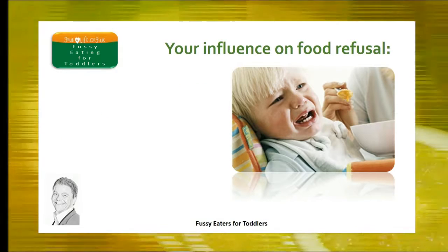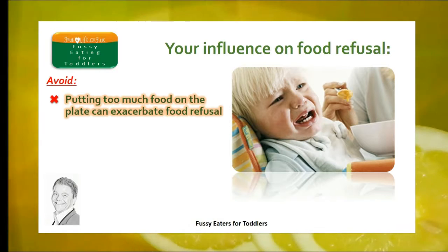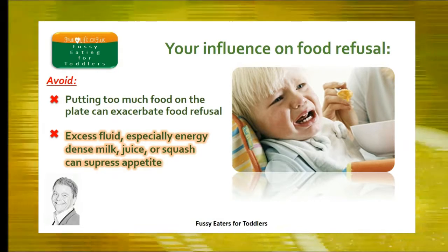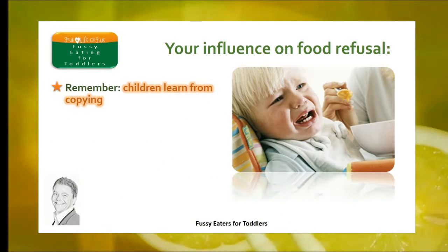Now, as a childminder, you can have a big influence on a child's food refusal, both positive and negative. Avoid serving too much food on a toddler's plate. This can exacerbate food refusal. Also, avoid serving a toddler excess fluids, as this can make them feel too full and not want to eat. And don't hide food on a child's plate. This will only make food refusal worse and probably have a knock-on effect on whatever you hid it in. You have a big impact on how the child you care for eats.